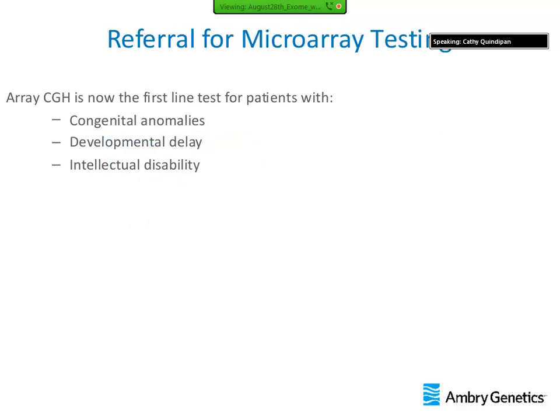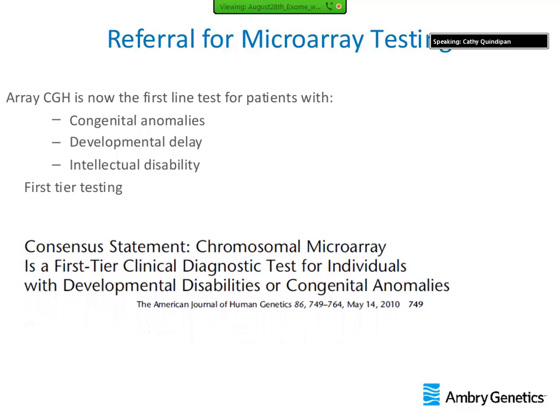So some of the referrals that we're seeing for the microarray test are for patients with multiple congenital anomalies, for patients with developmental delay and cognitive impairment. And it really is the first-tier test for patients with these indications. And there was a publication in the American Journal of Human Genetics in 2010, and the consensus guideline was that the chromosomal microarray is a first-tier clinical diagnostic test for individuals with developmental disabilities and congenital anomalies.